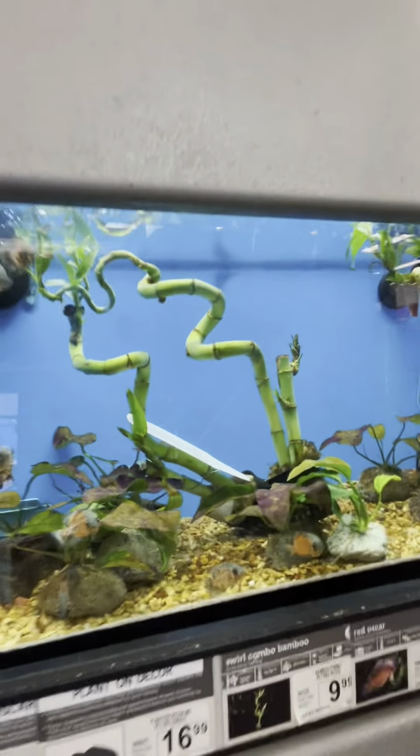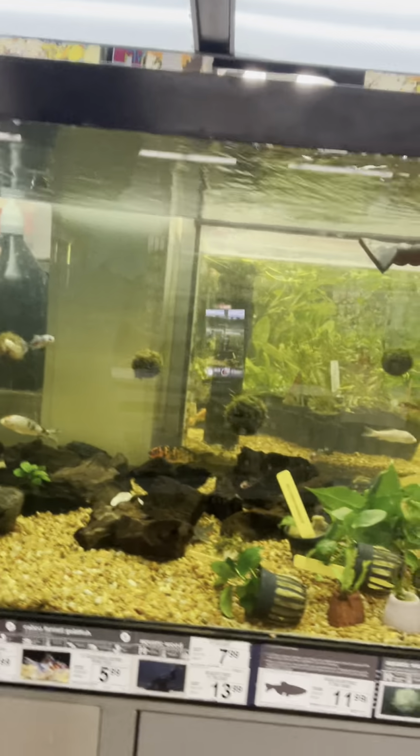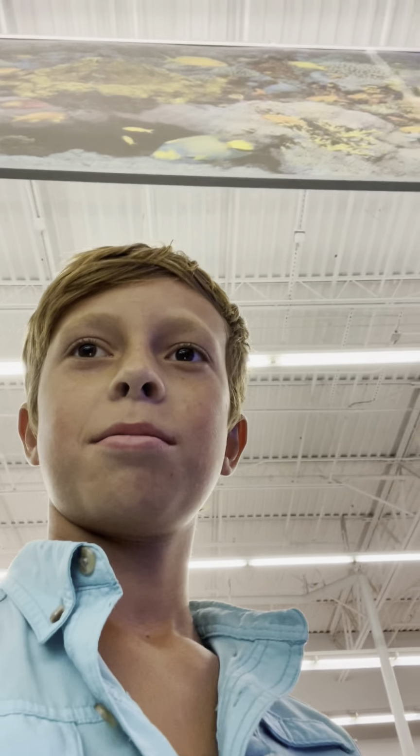All right, we are at the pet shop looking for fish. So, there's a little bit of variety here. But what I'm really looking for is goldfish, suckerfish, and maybe a placo for the little fish pond. And maybe even some Oscars or something. So let's see. Here's the Oscars. So I might get an Oscar or something. Here's the goldfish, and other things.